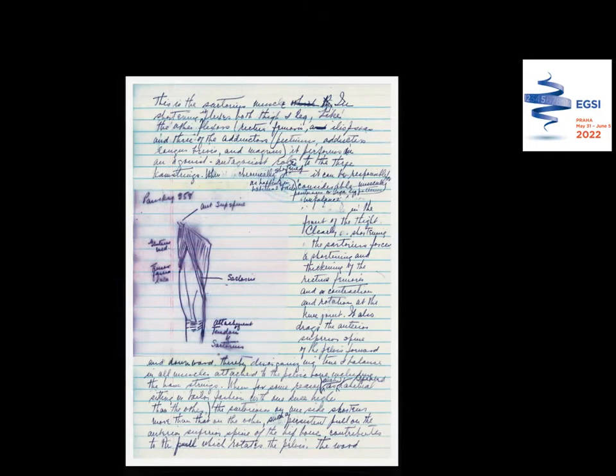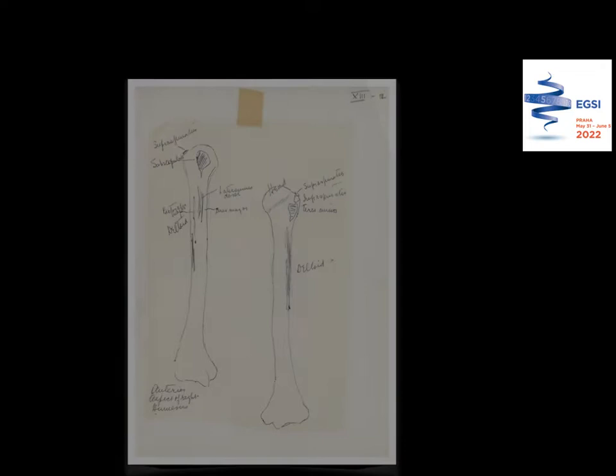Have you ever wondered what Ida Rolf's handwriting looked like? Did you know that Ida Rolf drew some of the anatomical parts important to her by hand? Have you ever seen the original illustrations John Lodge made for her book, Rolfing the Integration of Human Structures?